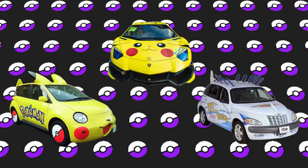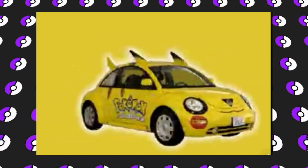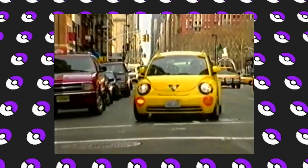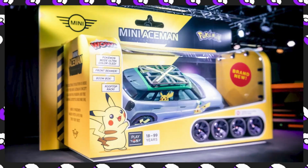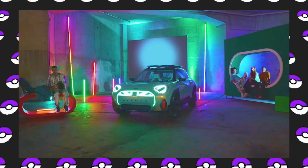In at number 13, we have the official Pokemon cars. Yes, cars, plural. Since 1998, Pokemon has had numerous collaborations with car companies to create the best Pokemon-themed vehicles they can. Their most recent being a collaboration with BMW to create an entirely electric Pikachu car, which was revealed at Gamescom in 2022. While yes, just a concept car, I certainly hope we will see these on the road sometime soon.